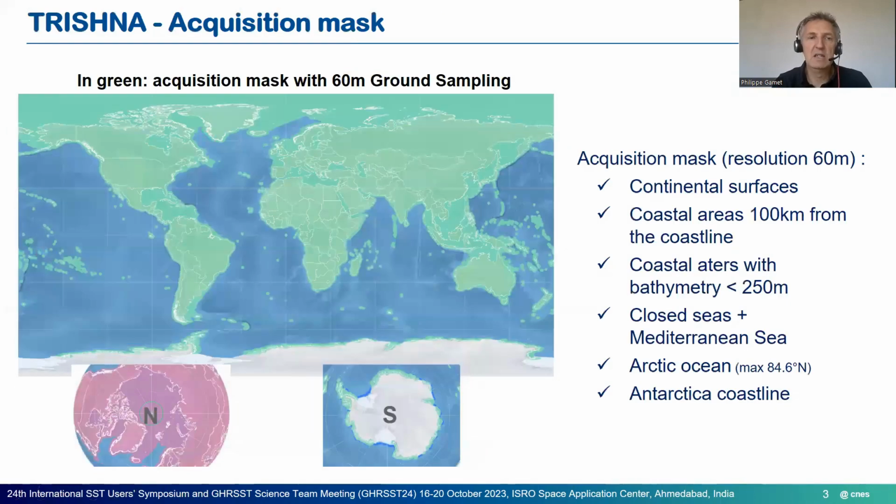The acquisition mask is shown here in green, so you get 60-meter ground sampling, overall all this green area, which covers continental surfaces, coastal areas up to 100 kilometers from the coastline, coastal zones with a bathymetry lower than 250 meters, closed seas, also the Arctic Ocean and the Antarctica coastline.